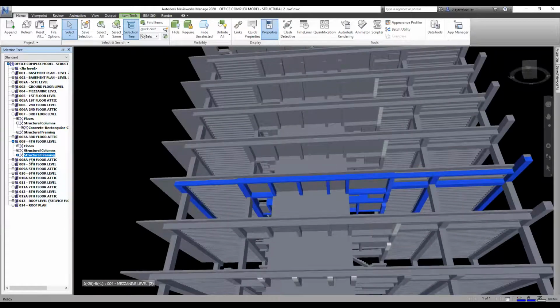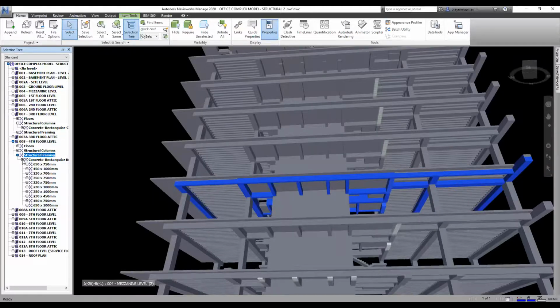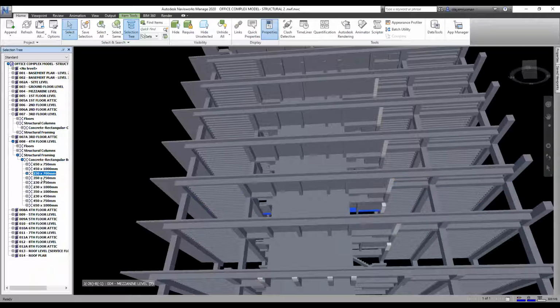So the beautiful thing about this model is that everything was being broken down and discussed even before going to site. Let me open one of my beams here now. You have concrete, rectangular beams here, and these are the various sizes of beams. These are the 230 by 700, 230 by 700.